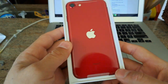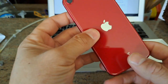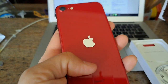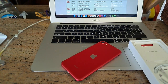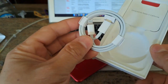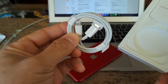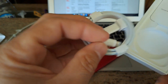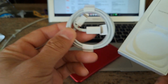Let me see. Wow, it does look nice. It is very light. What we get in here is the basics. We got this plastic film all the way. Take that off. Very nice phone, man. It's pretty light. It's going to be fun to carry this around. And then we get the usual suspects in here. We got the charging cable, which, if I remember correctly, on the SE second generation was Lightning to USB Type-A. But in this one, we're getting Lightning to USB Type-C. So yeah, they did that.